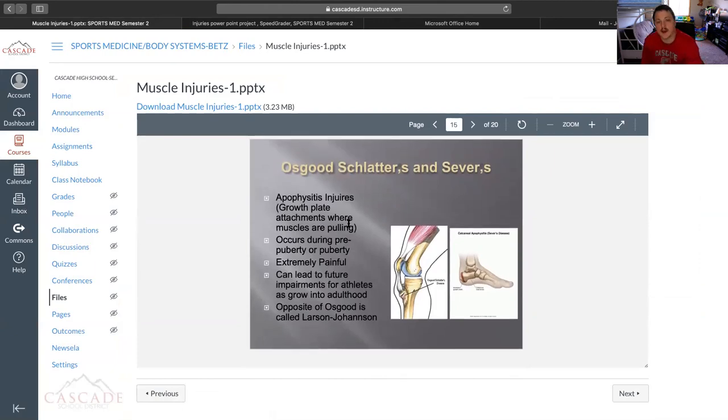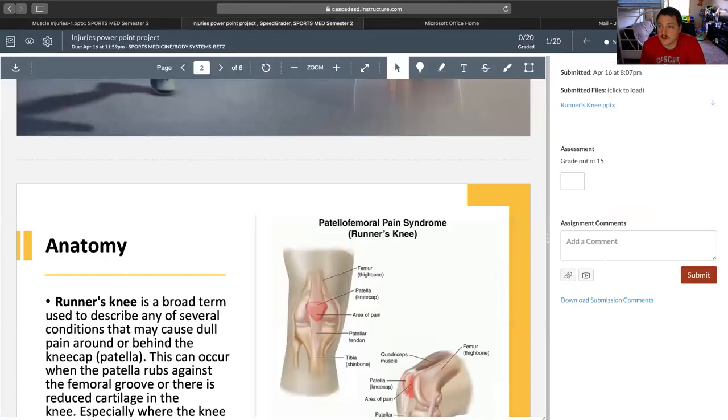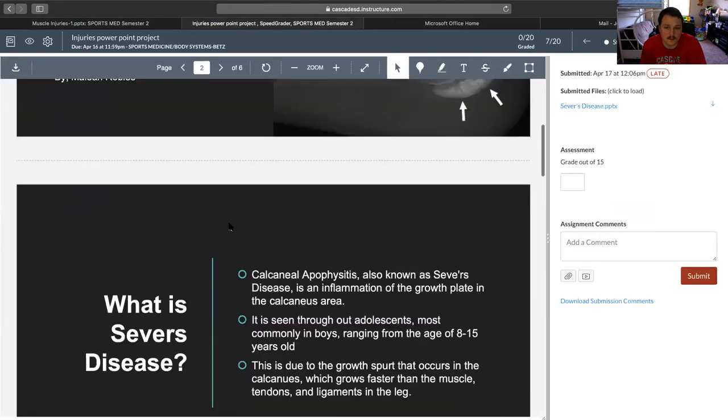All right. Now our apophysitis injuries. I know someone had Sever's disease on here. So I'm going to go to that one. Sever's. Awesome.